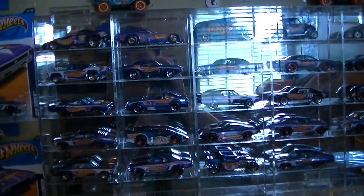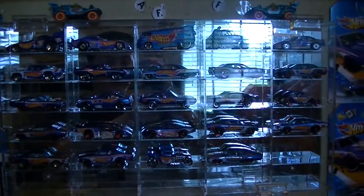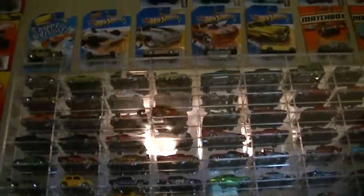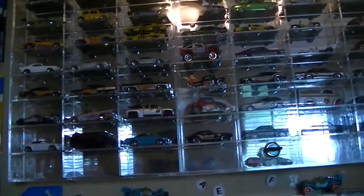And, check this out. It's a Hot Wheels racing case. All blue. They make blacks and whites and purples even. And even an orange one. So, got my sweet Hot Wheels racing cars. Another display case. The bigger one. All mixed up with cars in it.